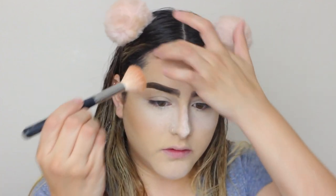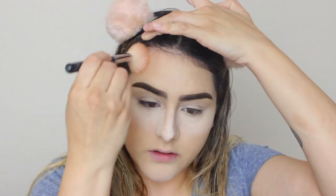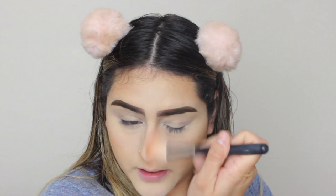This is a Morphe M530. Then I just take a little bit and put a little bit on my nose. I don't actually contour my nose. I just put a little bit on the sides. I have a very slim nose, so I don't like how it looks actually contoured. This is a Morphe M334.